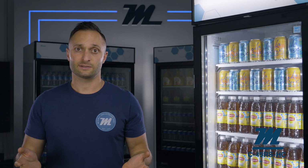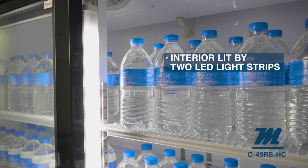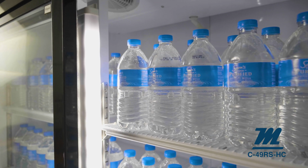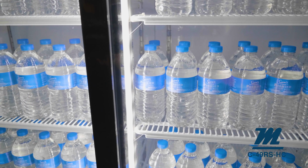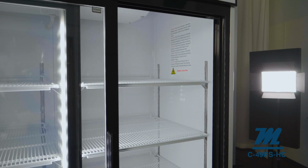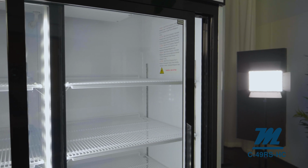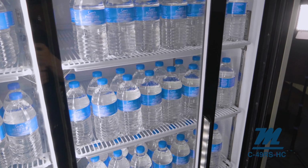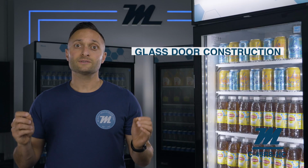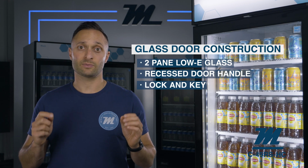Next, let's talk about how Migali glass door merchandisers will display your food and beverage products. The inside of each Migali sliding glass door refrigerator is illuminated with 2 energy-saving LED light strips located on the center mullion. These lights direct light sideways into the interior, guaranteeing a brightly illuminated display so that your food and beverage products always look great. Now, why would somebody choose a sliding glass door model over a hinged glass door model? It almost always comes down to the fact that they save space. The sliding glass door model is better for areas with limited space, such as behind a bar or between store aisles. Our glass doors are constructed of 2-pane, low-E glass and filled with non-toxic argon gas to help prevent condensation.